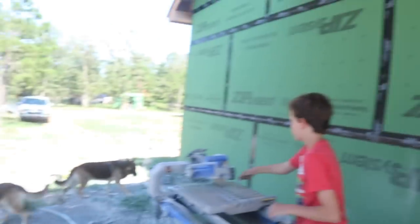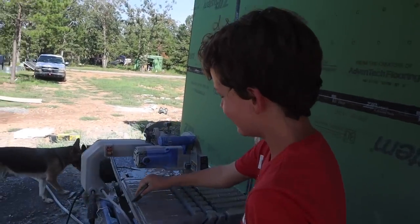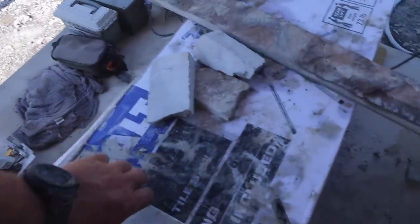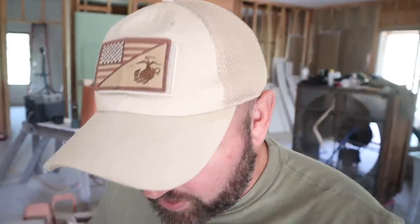It's one of them deals. And Hadley has been doing an awesome job helping us. Thank you, Hadley. She helped us this morning, but I didn't pull the camera out yet. Hadley's been moving the rocks over here for us, and we cut them, and she takes them back in there. She's just been a really good help. Thank you, Hadley.